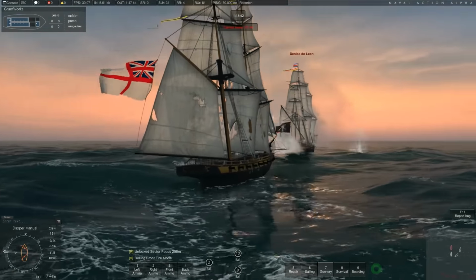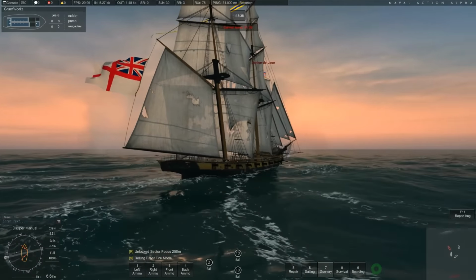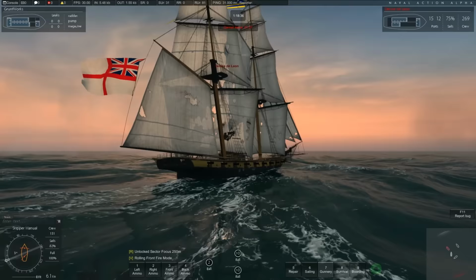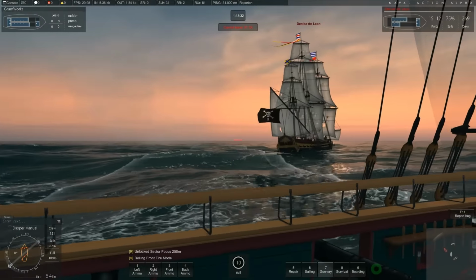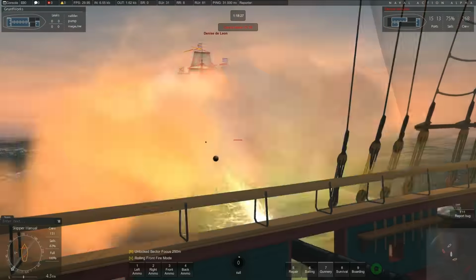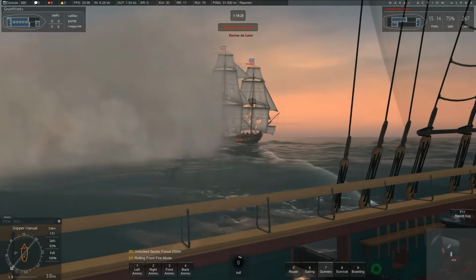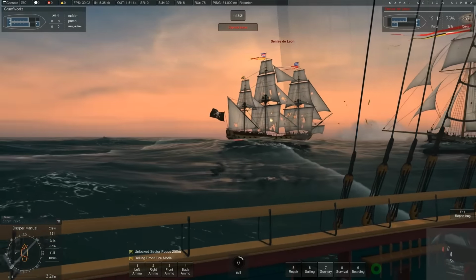So yeah. I'm managing to actually keep on the Renommee's stern, and I'm hoping for some raking shots as well. But then again, at this point I'm just trying to reduce its hull as much as possible and take it down the traditional way.